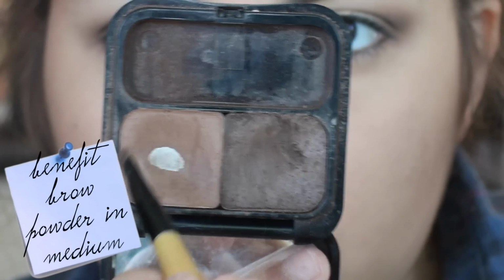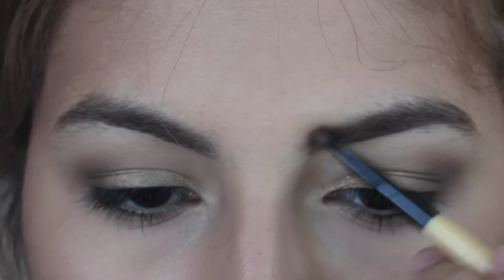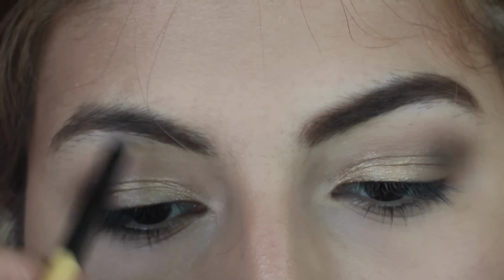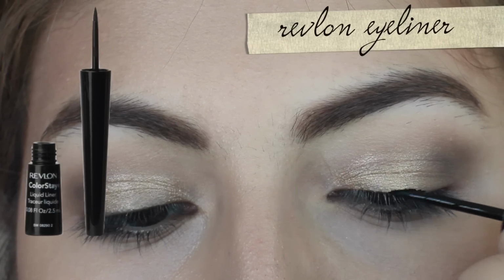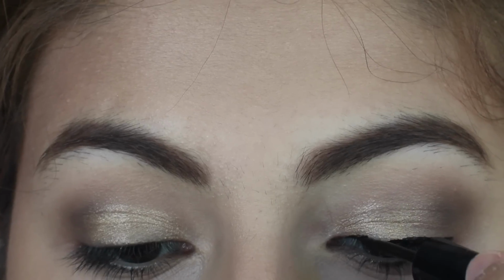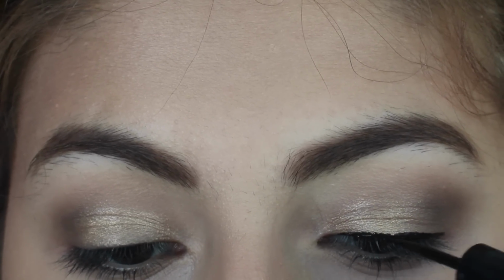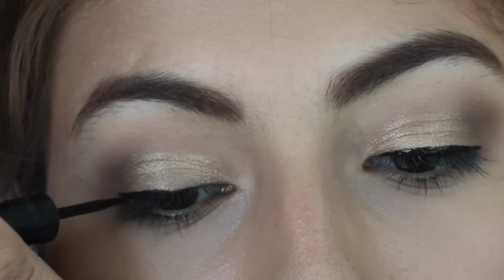Then for my eyebrows, and my eyebrows are really bad, I need to get them done immediately, so I'm sorry. But I'm applying Benefit's brow powder, and it's in the color medium, just to my eyebrows. Then I'm lining my upper eyelids with the Revlon Colorstay eyeliner, and this is probably one of the best liquid eyeliners I've tried from the drugstore, so I do highly recommend it. It does last a long time.